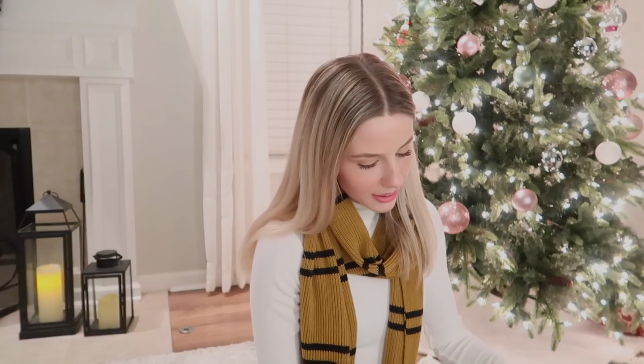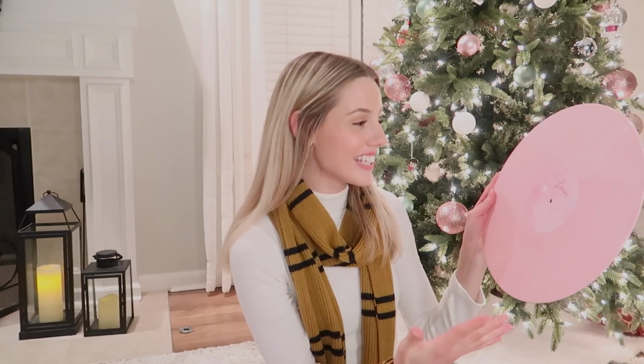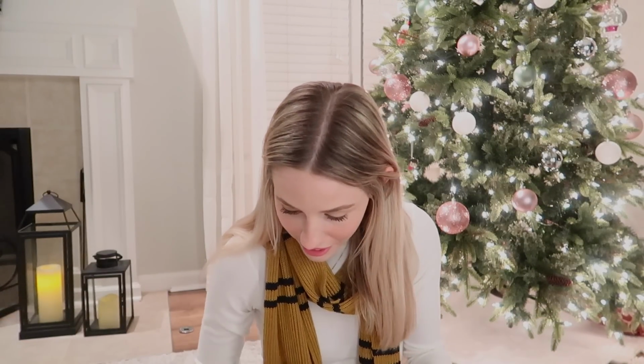So there are two records with this, and the first one is my personal favorite. This is the pink record. Is this not the most beautiful shade of pink you've ever seen? I love this so much. And I've seen these cute little frames from Urban Outfitters where you can put records inside of them. I kind of want to hang this up in our bedroom because this is something I want to look at every single day.